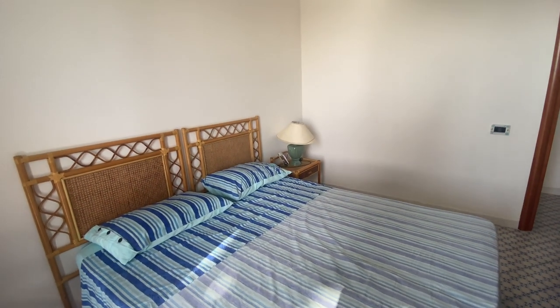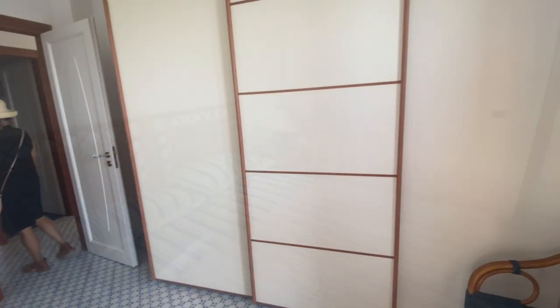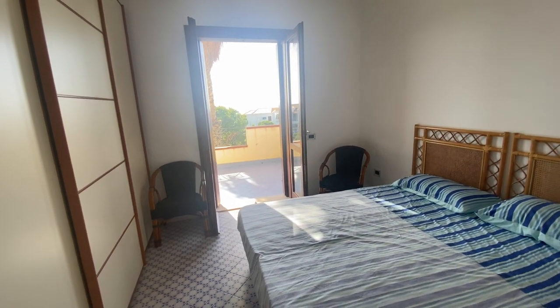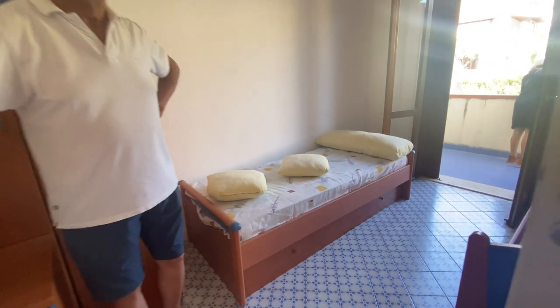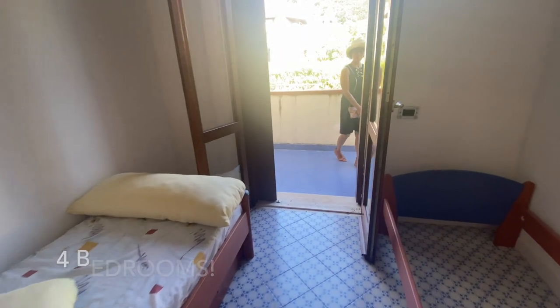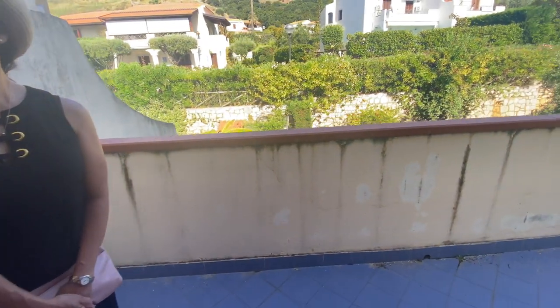Oh, and those are really nicely put together. Beautiful. Nice big armadio comes with. Oh, three bedrooms. Oh, this is beautiful. Four in all, four bedrooms. Okay. Oh, this is nice. Look at this.